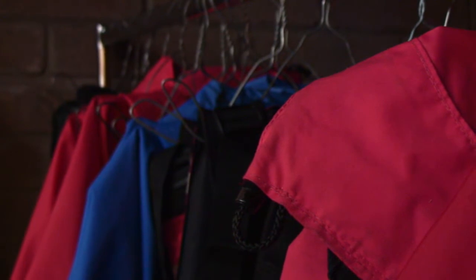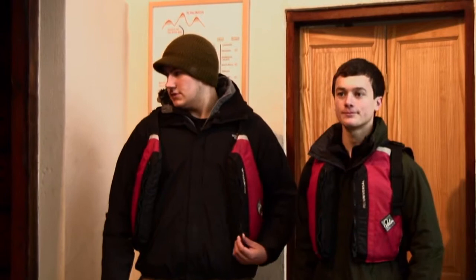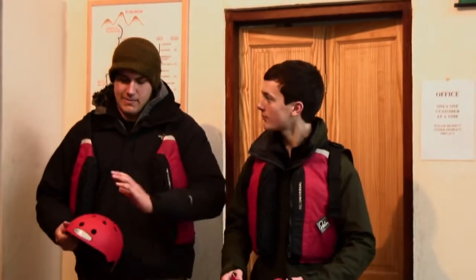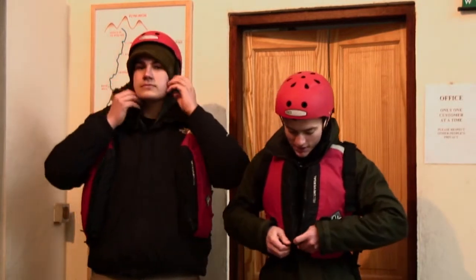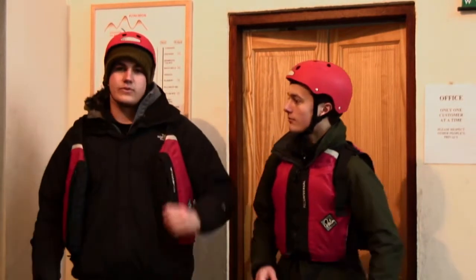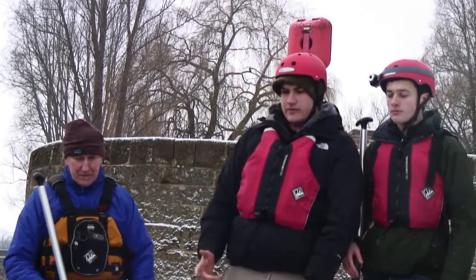Oh, well done. Safety is very important on the river, and that's why we have these life jackets and other equipment. Some of the other equipment we'll need is helmets, just like these, to stop you from hitting your head on rocks and things. These are mandatory if you're under 18 and want to go out on the river. It's very important that your life jacket is done up tightly. Otherwise, the buoyancy could go above your head and this could be a danger to you. Another reason for it to be tight is so you can be lifted out of the water just in case you fall in.